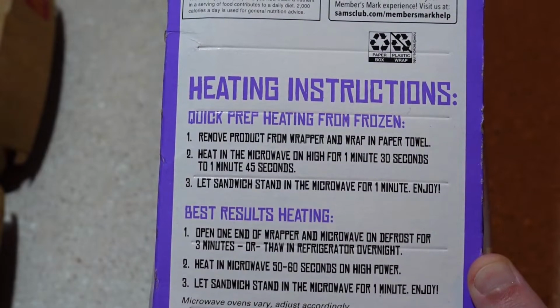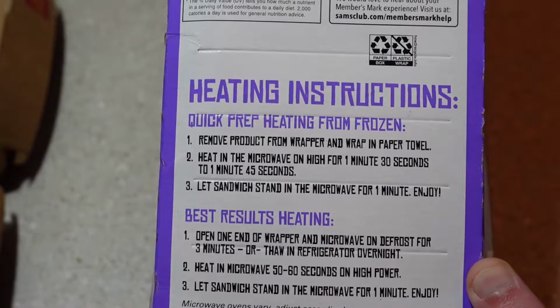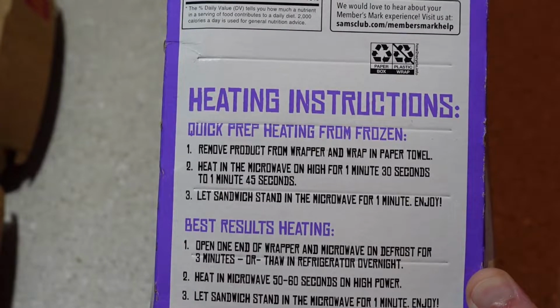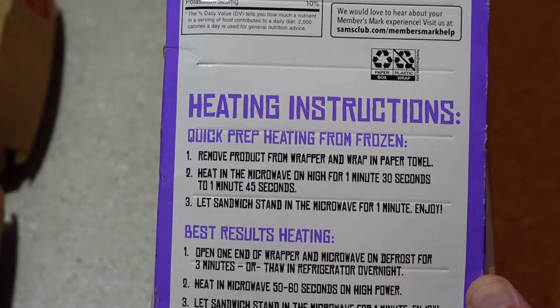The heating instruction on the Members Mark barbecue rib sandwiches say to remove product from wrapper and wrap in a paper towel. Heat in the microwave on high for 1 minute 30 seconds to 1 minute 45 seconds. Let sandwich stand in the microwave for 1 minute.